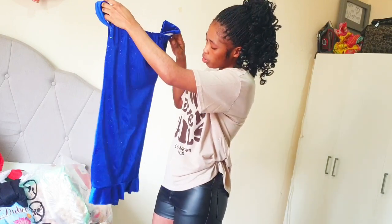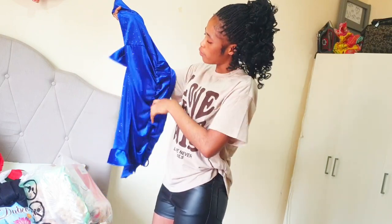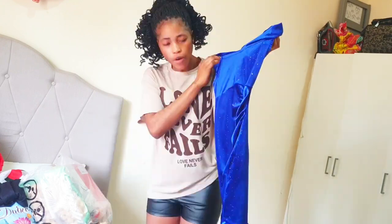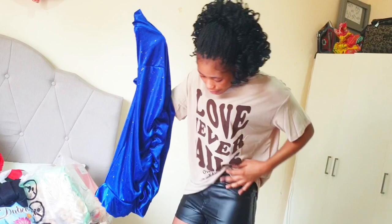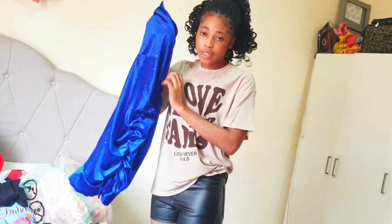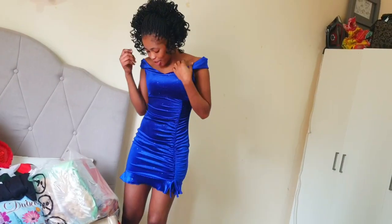I like the dress. Oh my gosh, it's so beautiful. And I bought this in extra. Love this dress. But let's measure it, guys. First of all, let's measure this dress. Don't tell me I don't look beautiful on this dress, because I am superb.